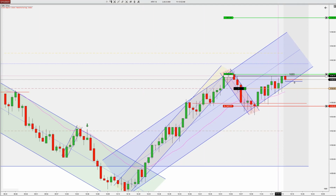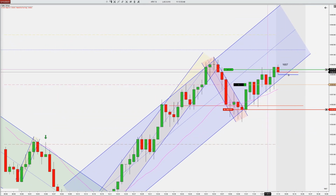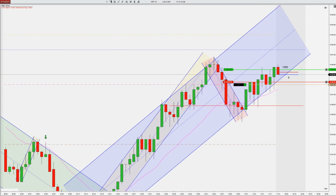You hate to see that. Maybe I'm being a little impulsive on this one because it's taking a while, but I'm going to try to grab 6 on this one. Let's see. Got a good bullish close, but it's just struggling a little bit at that high. I'm going to go in and move to break even on this one as well.